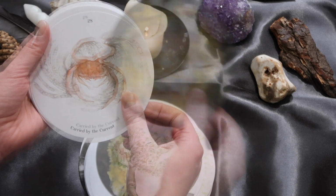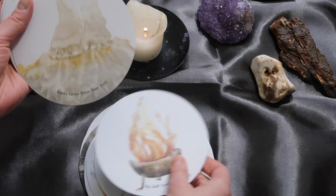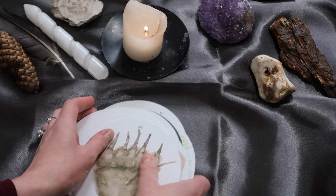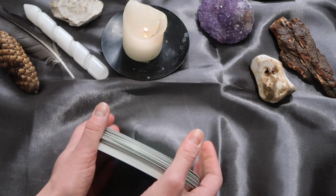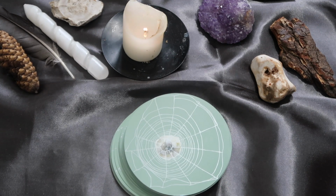Oh my gosh, wow. I have goosebumps. I can literally feel the goddess through this deck. Oh my god, wow. Okay, so that is the Canterbury Oracle. I'm not sure why Canterbury. I'm sure that that will probably be explained within.